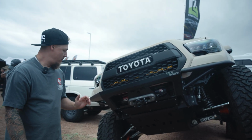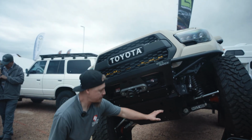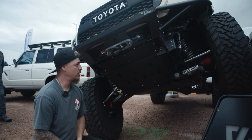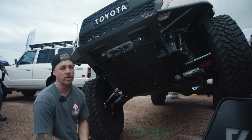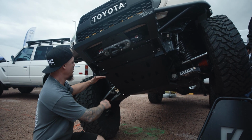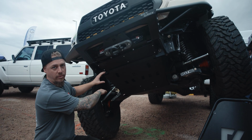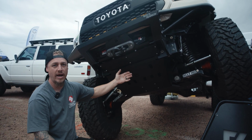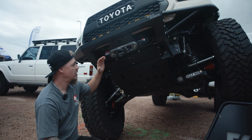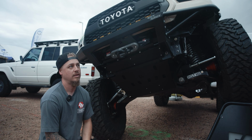And then we're going to have a kind of an industry first deal here, because no one provides this unless it's custom work. We provide a lower crossmember delete. There's typically a crossmember that hangs down below the radiator here that we cut out and provide a new one that goes in its place, super high clearance, and a skid that works with it. So approach angle is maximized. It's a pretty cool setup.